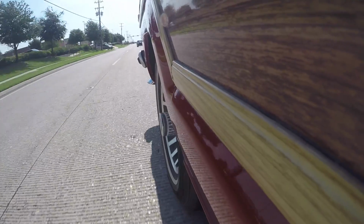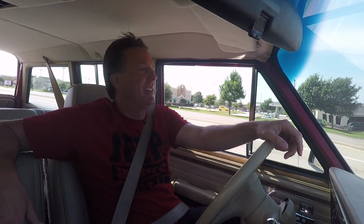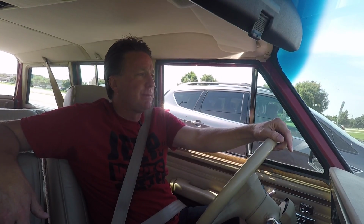But this thing rides and drives great. We've got the hydro boost on the brakes, it stops really well. When you're sitting at a light, it's got that certain rumble there. What's great about these supercharged and fuel-injected motors, though, is you got 700 horsepower. If you had 700 horsepower but normally aspirated, like a carbureted motor, it would just be jumping all over the place. The truck's not even moving, but it will when you want it to.